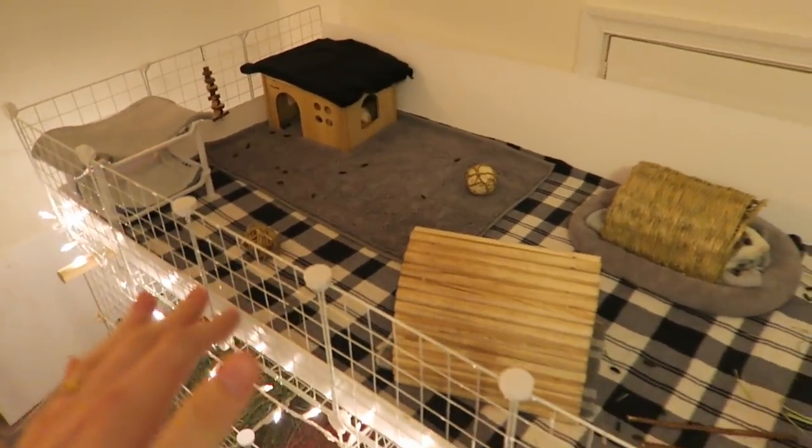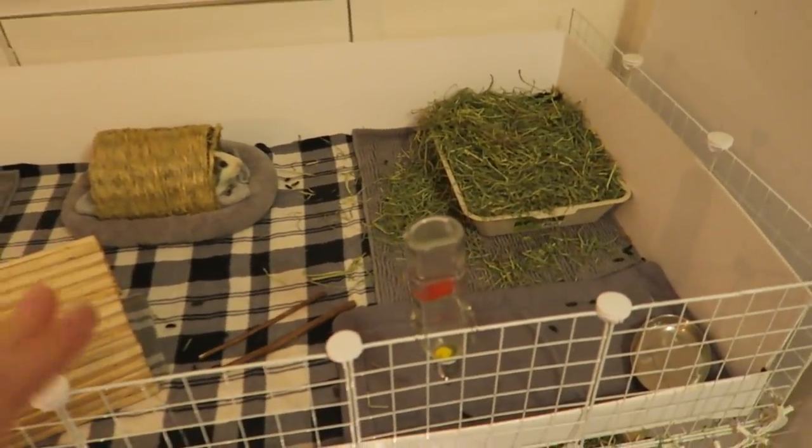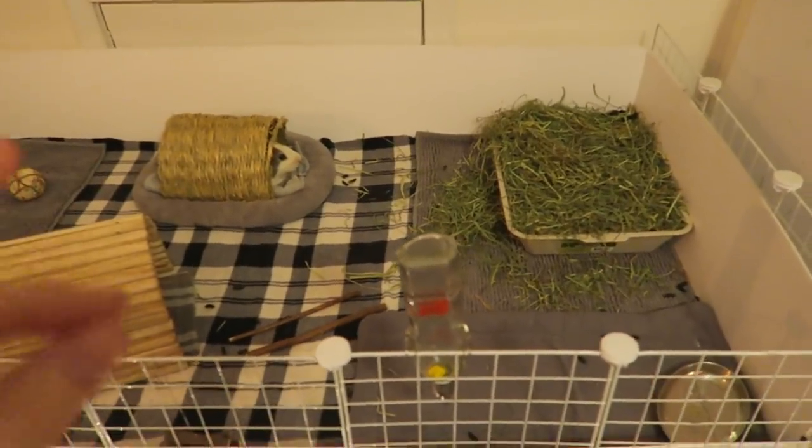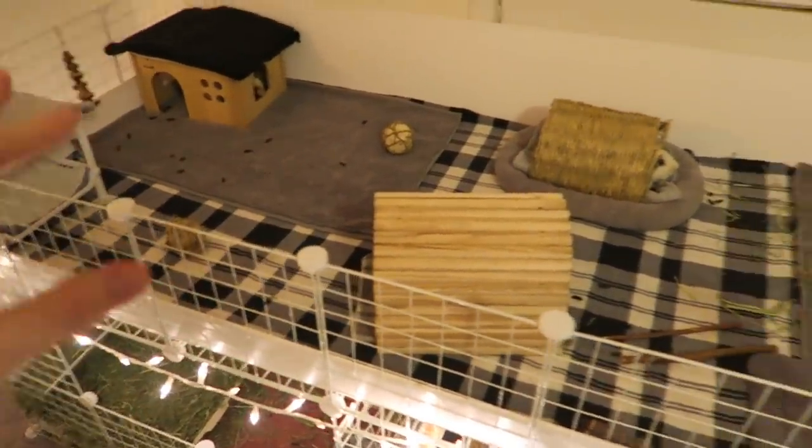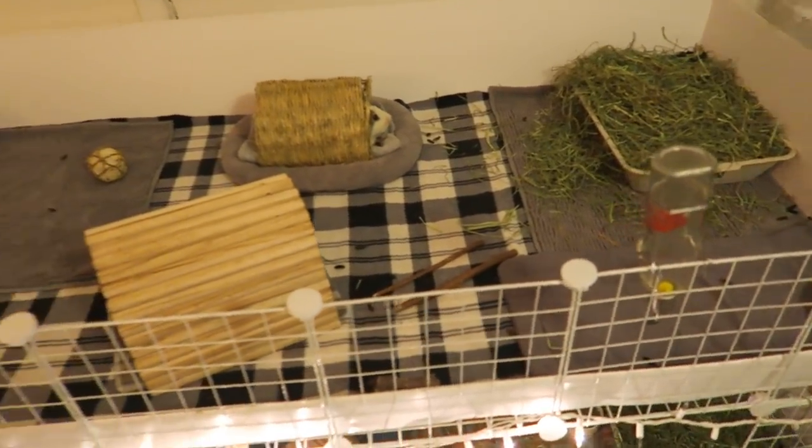They actually are not as messy as they were in the 2x4, which I am really happy to see. I think because the cage was just a little bit too small, they were just able to make a bigger mess. So seeing now there's not a big mess in this big cage, I think it's really going to help me out in keeping them even cleaner.